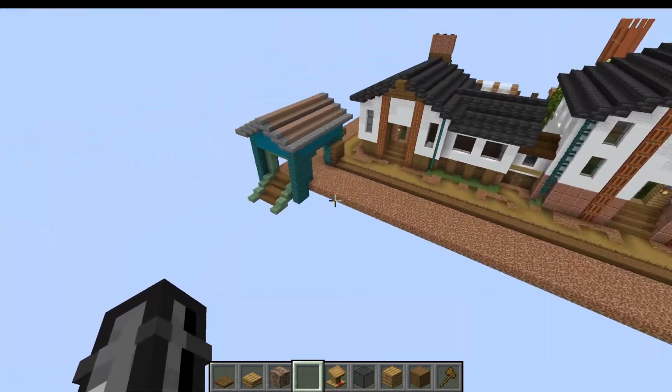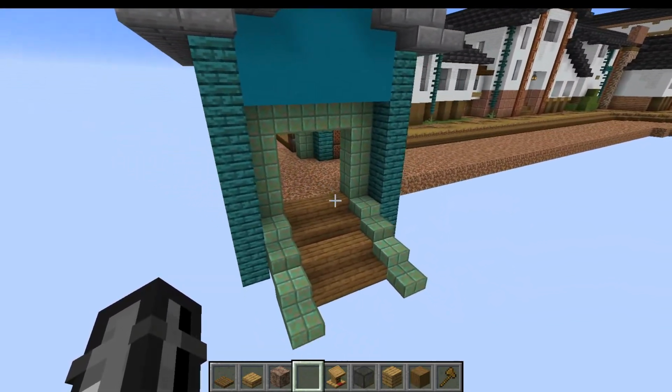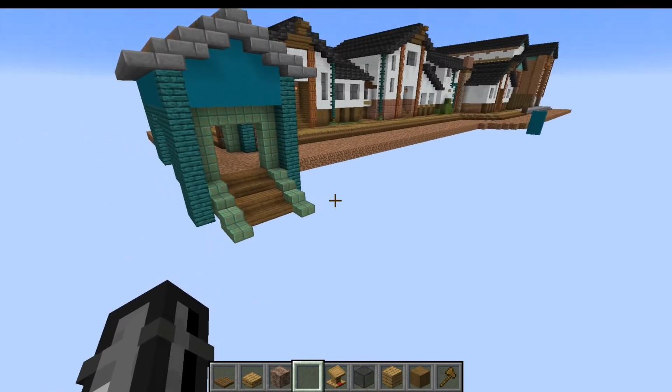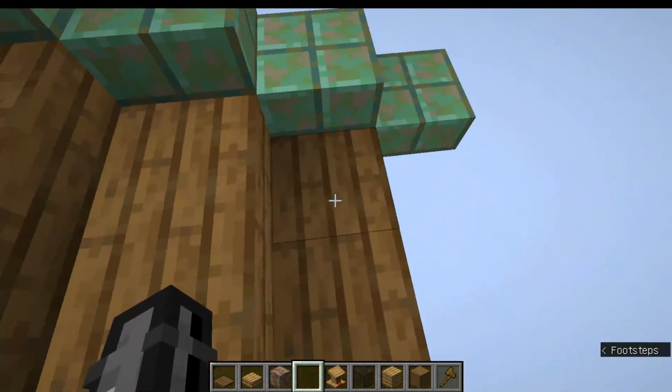Anyways, my plan for this area is to have this piece right here act as sort of like a balcony that goes all the way through this part of the city. And of course, in doing so, it's going to go down.